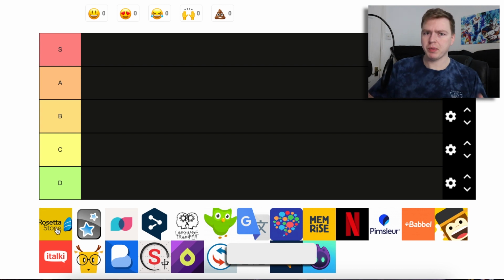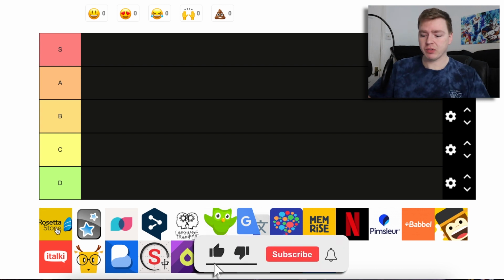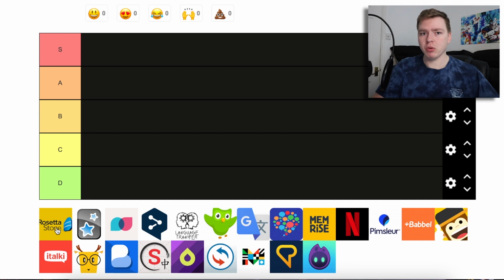Rosetta Stone is probably one of the first, if not the first, language learning app to be created. It's been around forever, way longer than I can remember, so obviously way before 2012. And to be honest, in 2012 when I first started looking at language learning apps, I thought Rosetta Stone was like the ultimate thing to get and to buy. And the more I looked into it, the more I saw reviews on YouTube, I slowly realised that actually it was not so good. And it was also super expensive.